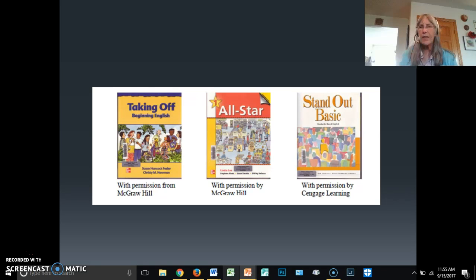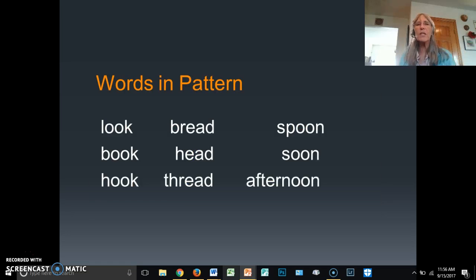We each selected a unit, and for this particular group of activities, we were looking for words that had a vowel or a vowel team, a vowel blend, and a final consonant, where hopefully 2 or 3 came up in the unit that had the same letters and the same pronunciation. So here's an example. Look, book, and hook would be words in pattern. I would not add the word spook because it has a different pronunciation.